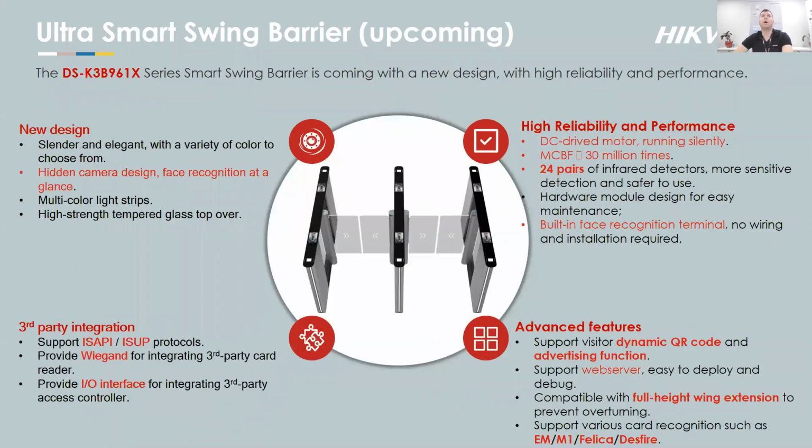Here are our new ultra slim versions. So these are smart swing barriers. It's got different applications for different areas, up to 24 pairs of IRs itself that shoot through it, to be able to help you to keep control over what's happening. You have also high strength tempered glass on these models, and also it can be integrated into the third party like we mentioned earlier.